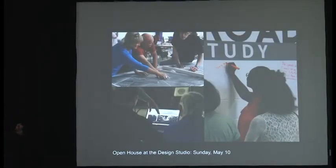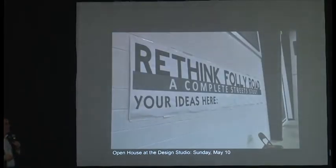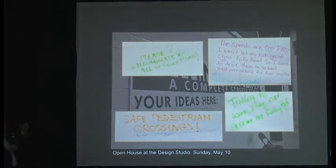We put that big banner up on the back wall that says Rethink Folly Road, passed out markers and asked people to write on there. You can still write on it tonight if you like, their ideas. And their ideas were pretty revealing. Safe pedestrian crossings.